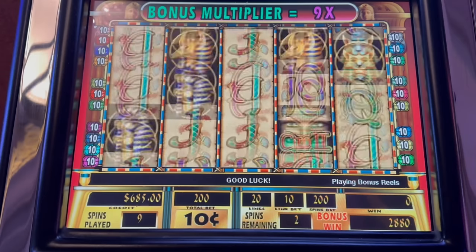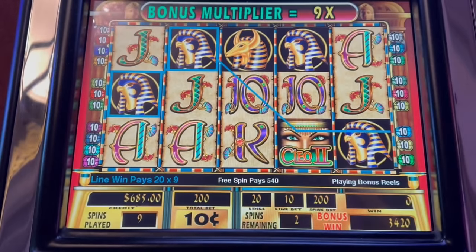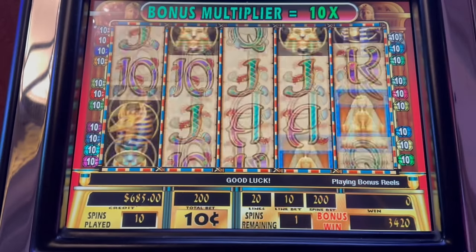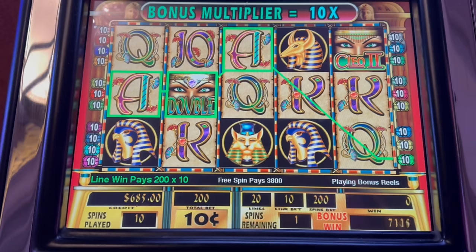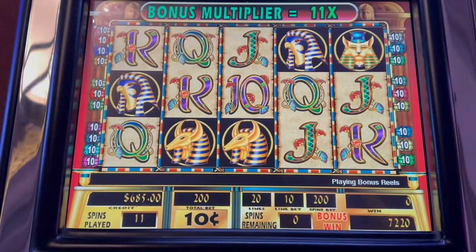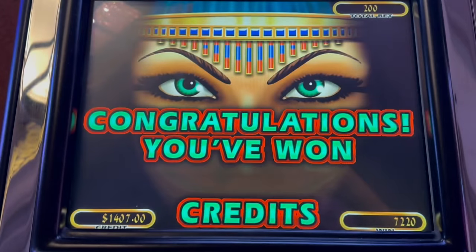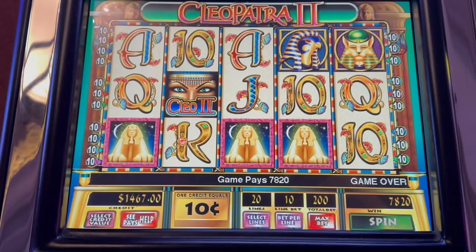Come on, re-trigger now. There we go, 380 bucks, nice. Come on, last one. If we don't re-trigger, let's get something big. Alright, $722. Nice.